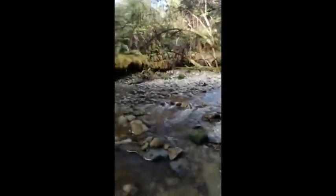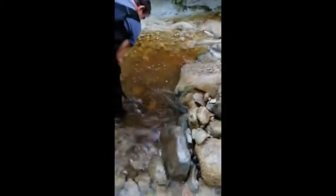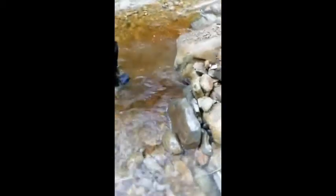We're at one of the public fossicking areas in New Zealand, and we just thought we'd show you how we did. We've been mining firstly in there, in front of these rocks. Alright, result, nothing crazy, but we're going to try and get down to the bottom, down to the bedrock, see if there's a lot on there.